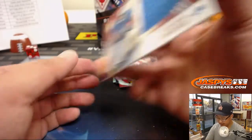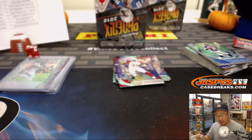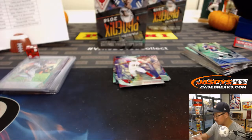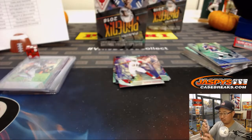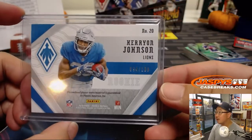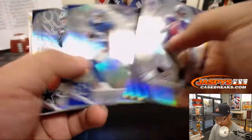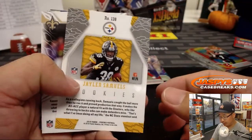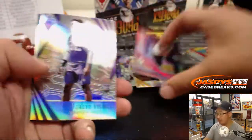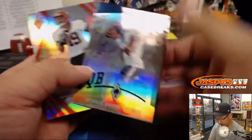David Johnson, and then Kerryon Johnson. Carry on my wayward son. Aaron Salinas with the Detroit Lions. 94 out of 100 on that one. There's Jalen Samuels for Steel Curtain out of 299. Alvin Kamara out of 199 for the Saints. Tremaine Edmonds to 199.